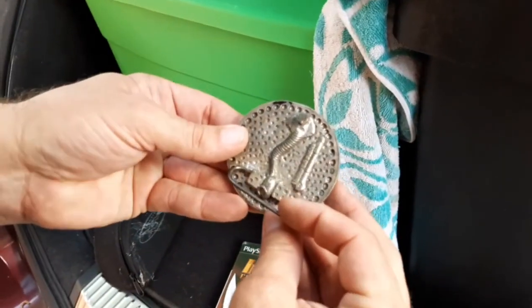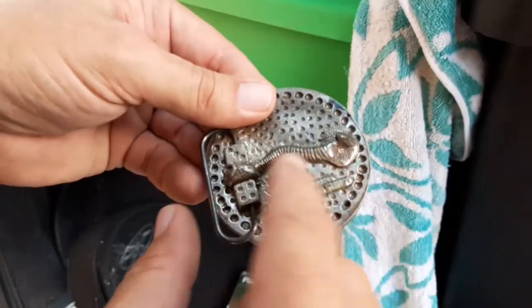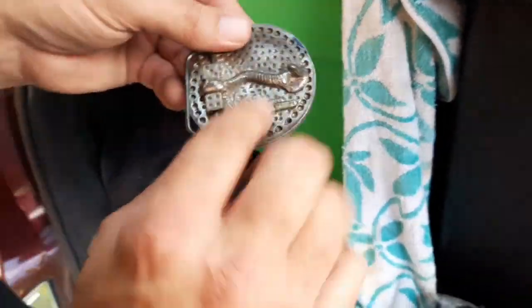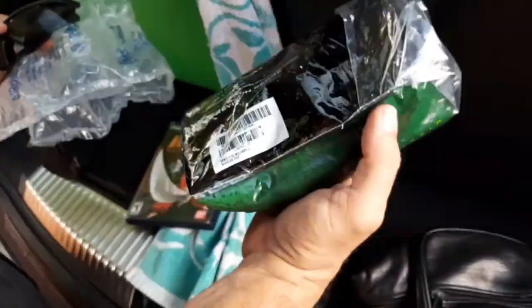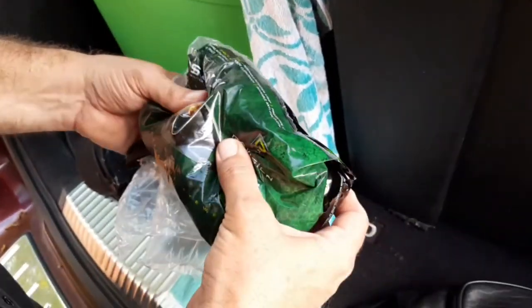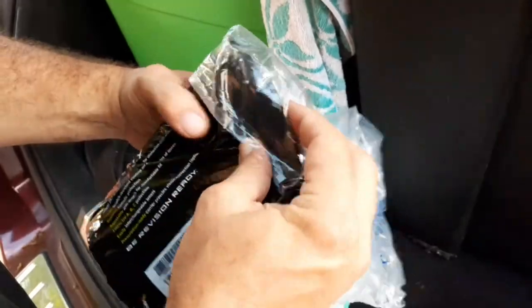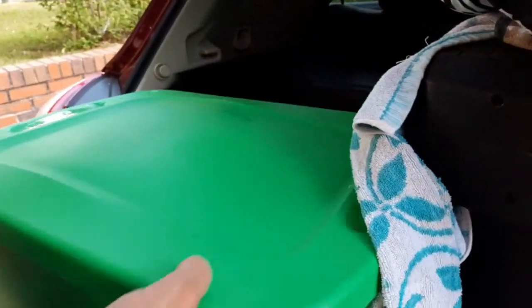So, all right, here's some other stuff. There's a belt buckle. That's kind of cool, where they made it like a snake coming up. Here's some military stuff. There's a fanny pack. It's empty. There's a new set of eyewear in there. It's never been opened. There's a case. It's pretty dirty. It's PlayStation games in there. Let's see what else we got going on in here.